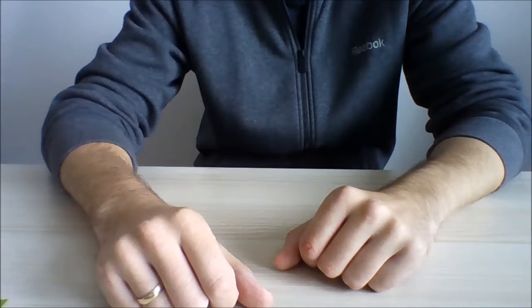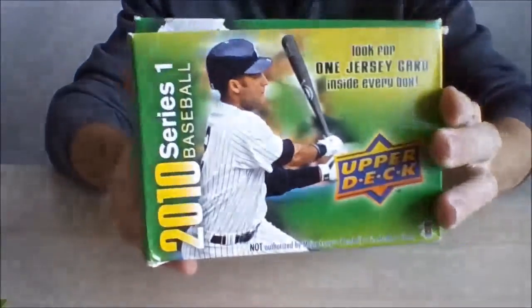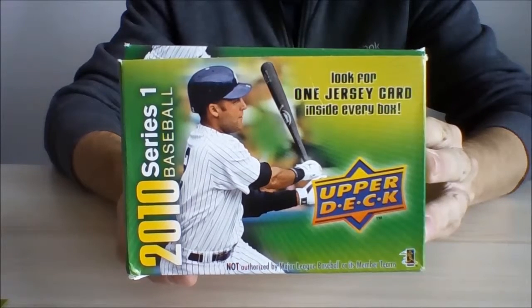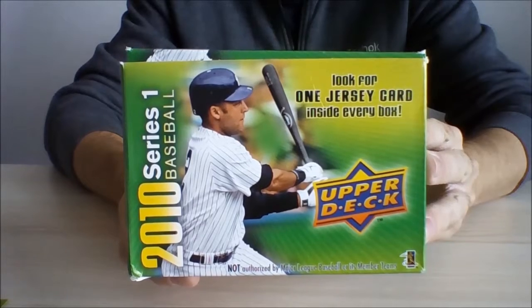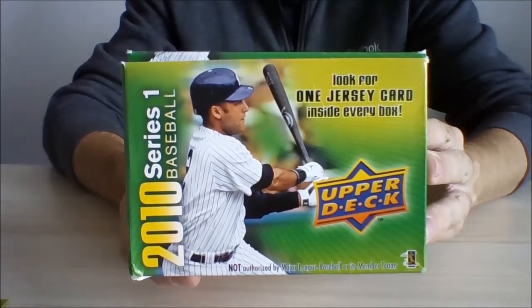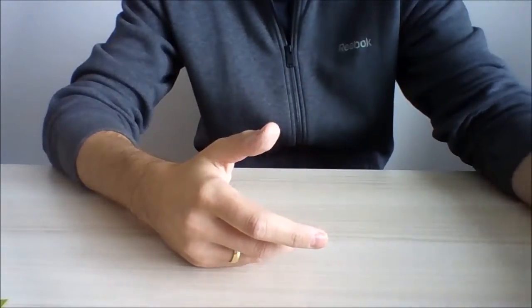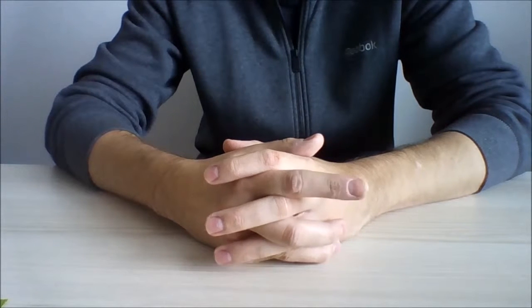And today I would like to show you some of my cards from a 2010 Upper Deck Baseball box. I actually have the Series 1 box. I got it a few days ago and I was thinking about opening this box in front of the camera, but then I realized that it won't be interesting enough for you because we have over 400 cards here, so I don't want to record a long video about that, so I hope you don't mind. Today I will show you some of the base cards from this box and some of the so-called special cards that I found there.